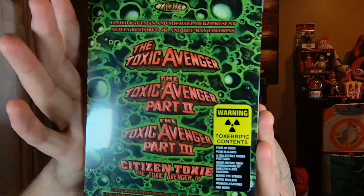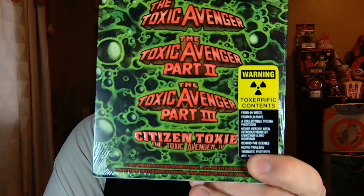But on to the main event, the main course as it were. This Toxic Avenger collection. And it says right there what it includes, but we're going to look at it closer anyways. It includes 4 4K discs, 4 Blu-rays, a collectible Troma postcard, never before seen introductions from Lloyd Kaufman, behind the scenes, it just doesn't say what behind the scenes, retro trailers, traumatic features, and more.